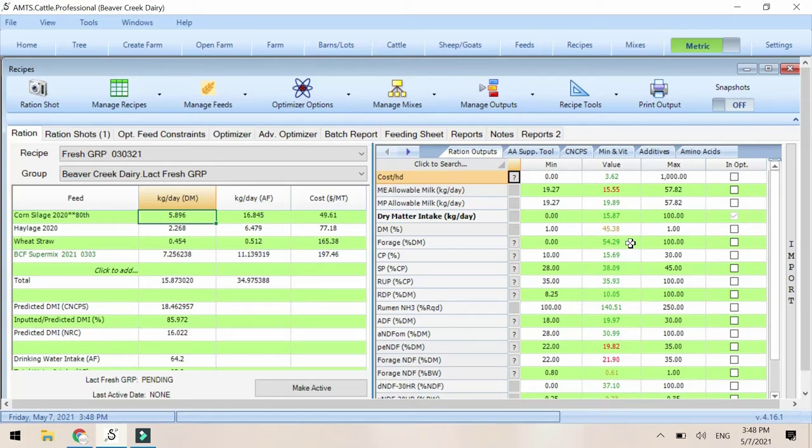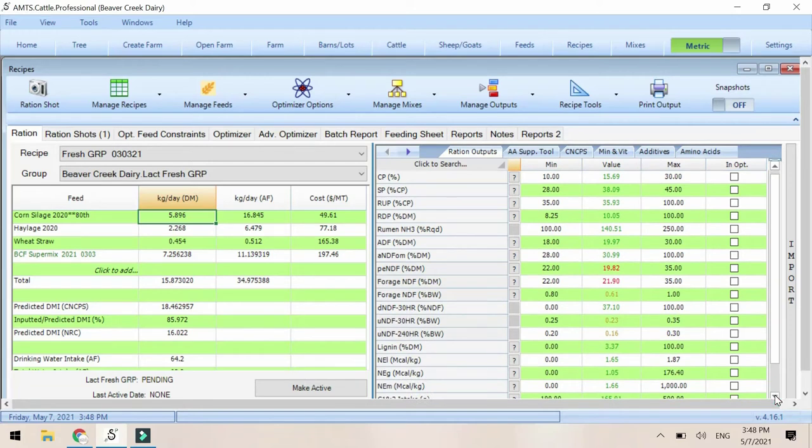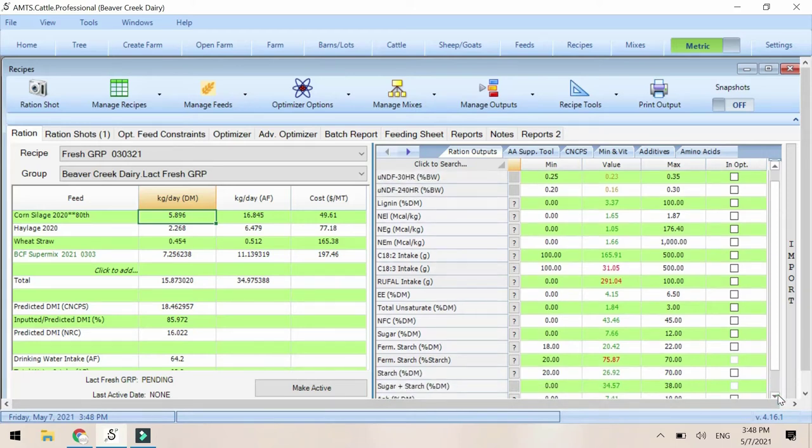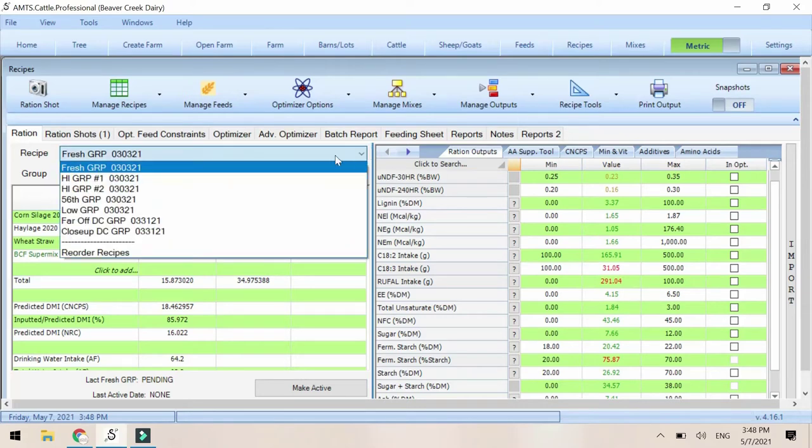Forages is 54%, which is interesting, and we do it because it's something between the high cow diet and the dry cow diet. Crude protein we keep around 16%. NFC is about 43%. Lots of sugar because it comes from the whey condensed, which I'll show you in a video. And starch is about 26%, almost 27%.